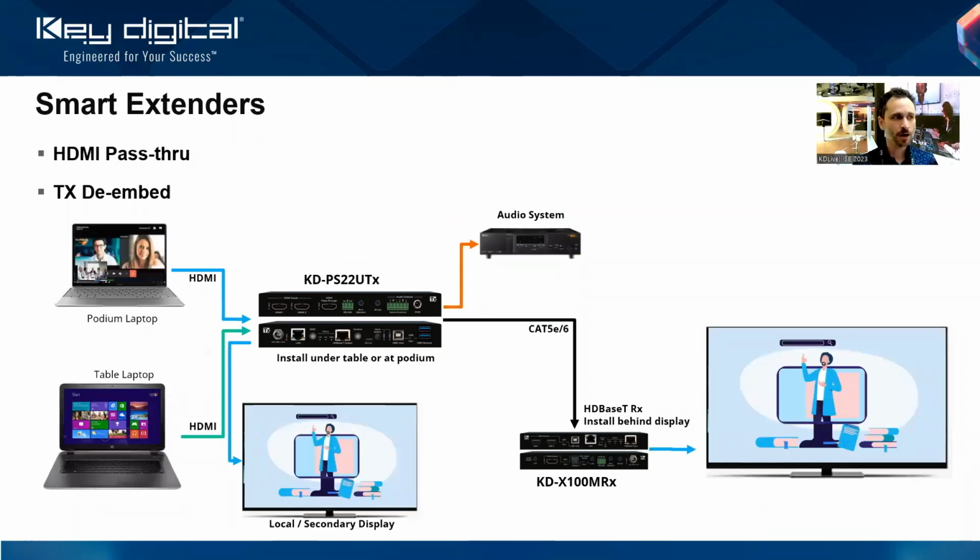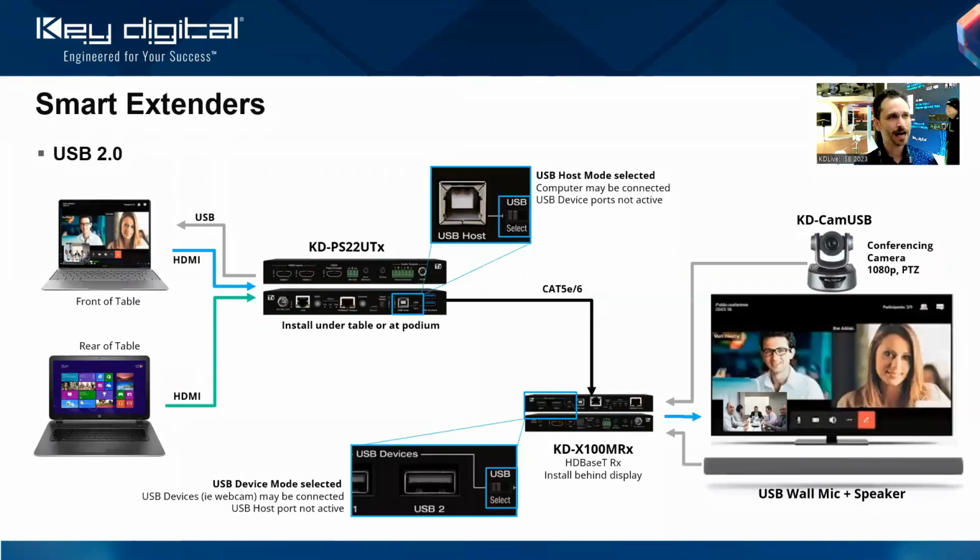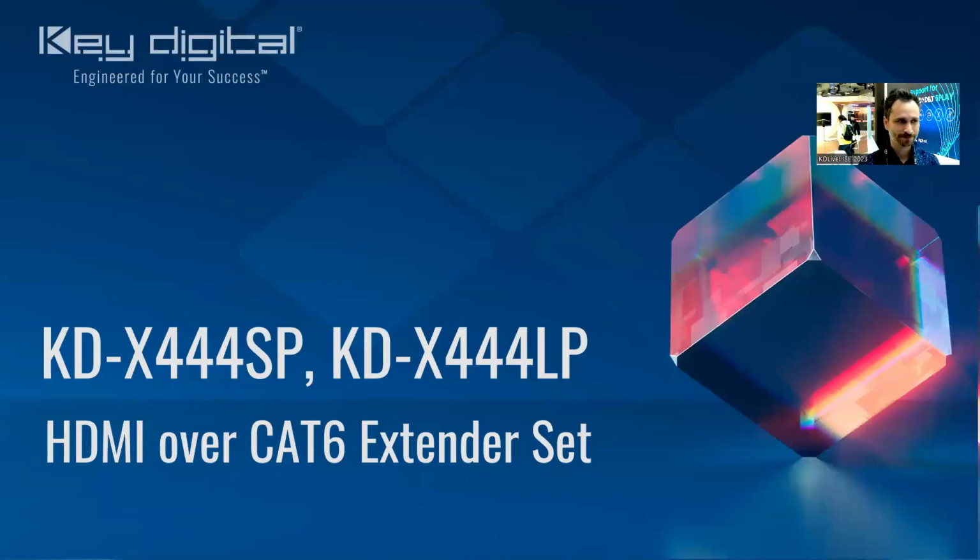It's even got a local pass-through port, so you could connect a local monitor like a confidence monitor. If you're presenting in a training room, for example, you've got your podium plug-in, your table plug-in, and your presenter needs to view what they're sharing on the screen. So they don't have to be looking over their shoulder all the time at perhaps people walking past them in the conference room. USB 2.0 is extended as well, so you can send a USB camera and mic speaker combo, just like what we do with the TOA Lacambio, or the TOA and KeyDigital Lacambio setup.